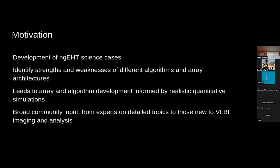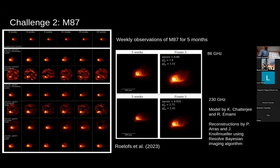And it's really a broad community project. We have experts on the theoretical modeling, on the data analysis, but we also found that it's useful for people who are just getting started on VLBI to work with these synthetic data sets and reconstruct these beautiful NGEHT images. So if you want to get started with VLBI analysis, this would be a good place to do that. I'll just show a few highlights of our challenge results.